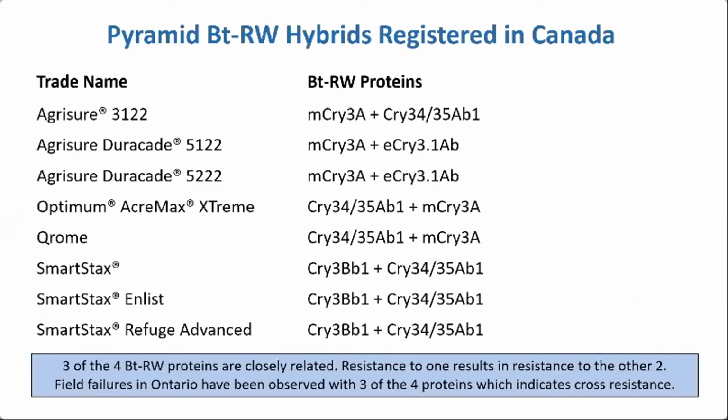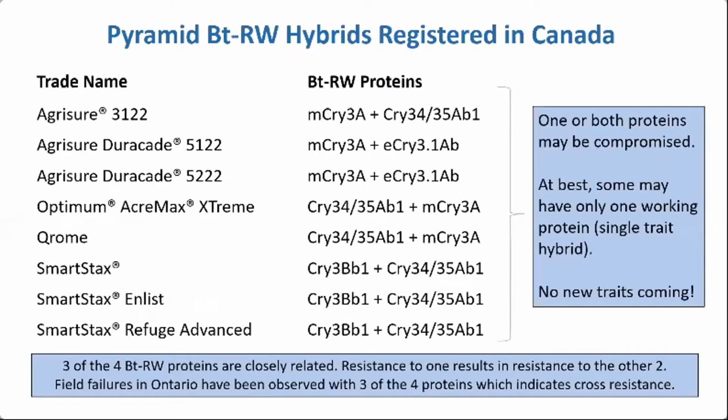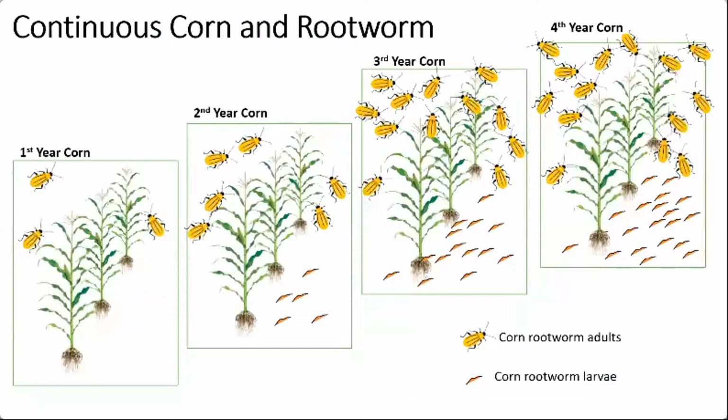They are pyramid hybrids as well, and you may be familiar with these trade names. But again, unfortunately, because we're starting to see resistance to at least 3 of the 4 proteins here in Ontario, there are very few, if any, that are still functioning pyramids, meaning both Cry proteins work against the insect. In some cases, there may only be single trait hybrids now, or no functioning Cry proteins at all in these hybrids. So unfortunately, there's no going back to resetting the population to be not resistant or not able to overcome these proteins. So how did we get here?